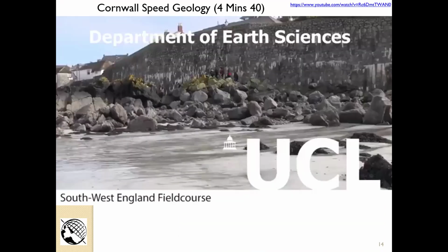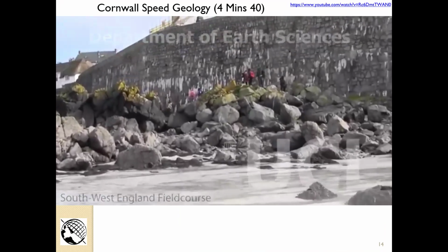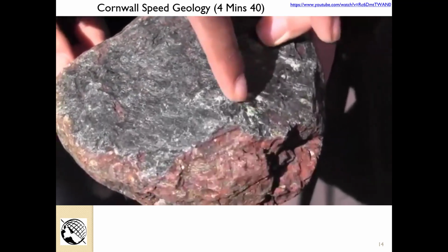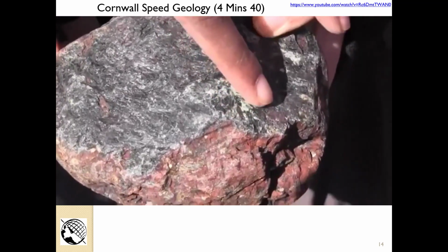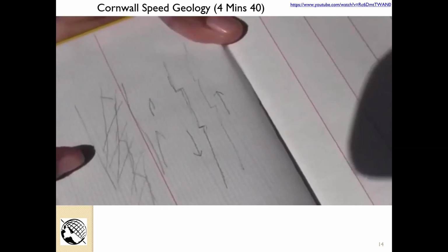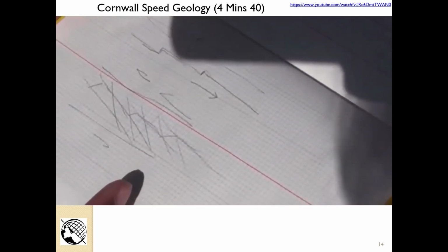Next one, Cole. This rock has got bits of chrysotile on it, and when you move your finger in one direction, it's quite smooth, but when you move it in the other direction, it's quite rough. This is because of the orientation of the fibres. This shows the direction of a shearing fault, and once the stress keeps going in one direction, the fibres tend to follow the other direction as well.